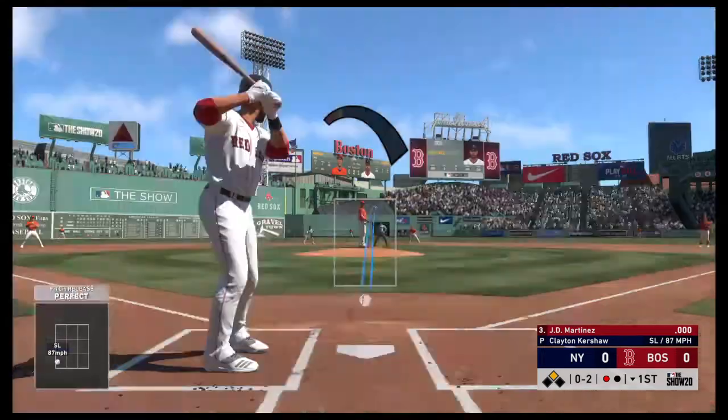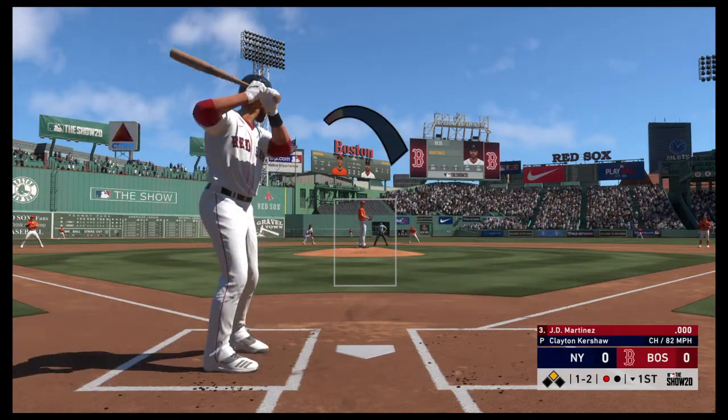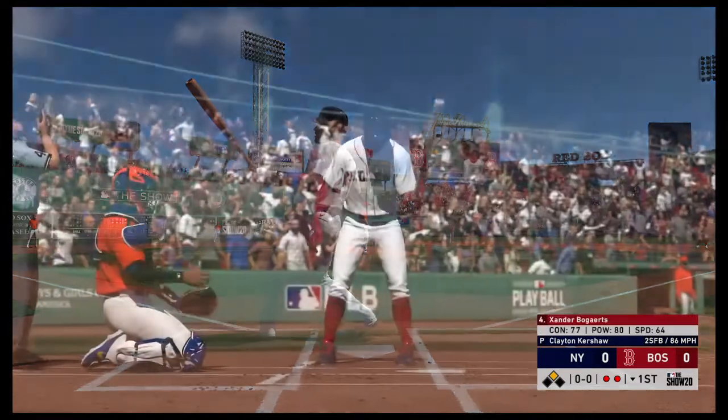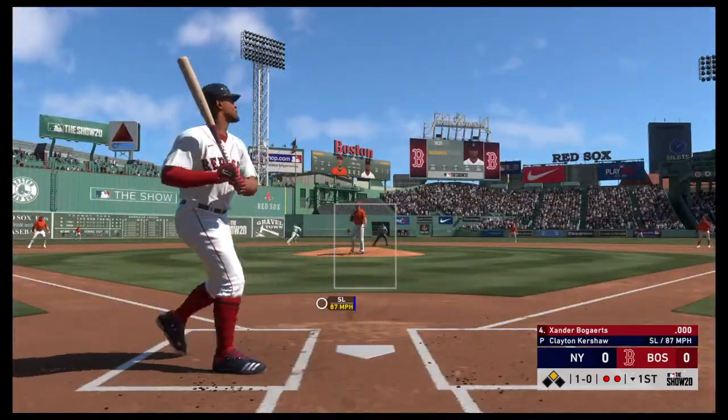Tight break with the slider there. Catches the inside for a strike. And a classic 0-2 pitch as the changeup misses low, and it's 1-2 now. Swing and a miss as he ran that two-seamer right by him for the second out.